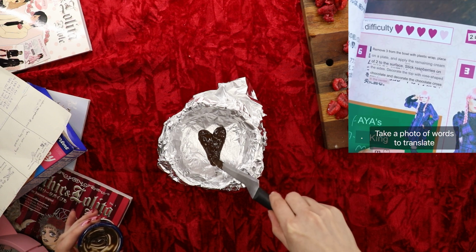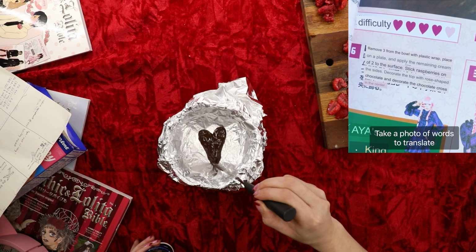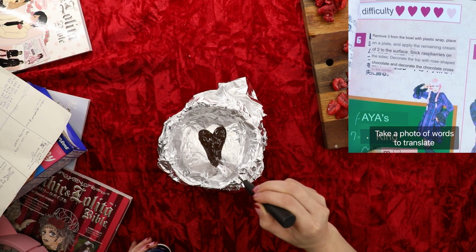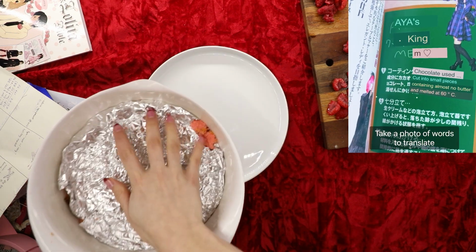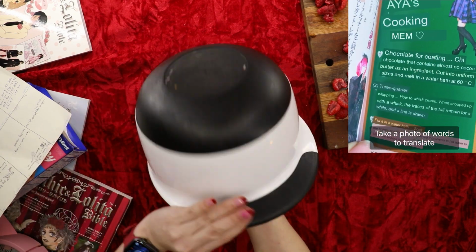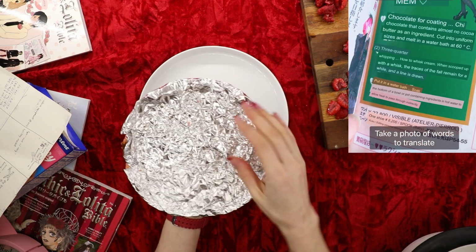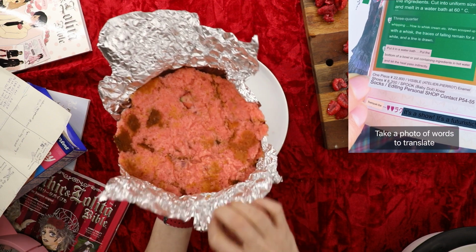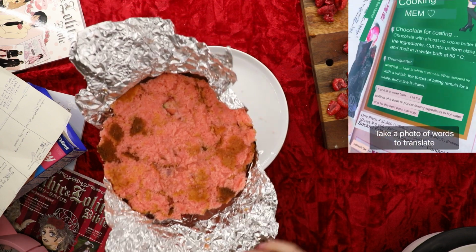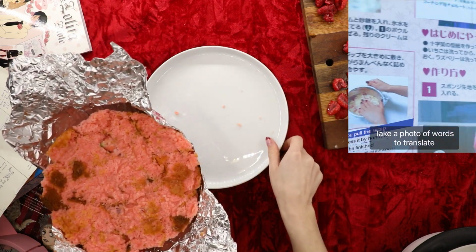Alright, so this is where things really went wrong. The recipe called for this already baked cake that you then crumble and kind of put into a dome-shaped bowl for you to then chill. I could not find that type of cake, so I just bought some cake mix and I baked this strawberry cake to go with our Valentine's Day theme. I let it chill for a couple hours, but honestly it was not enough, and I'm impatient when I bake, which is a huge mistake.